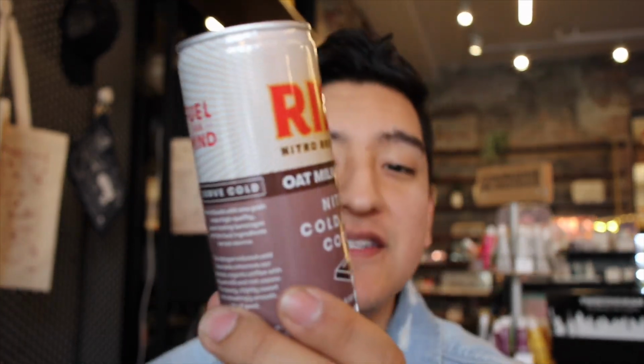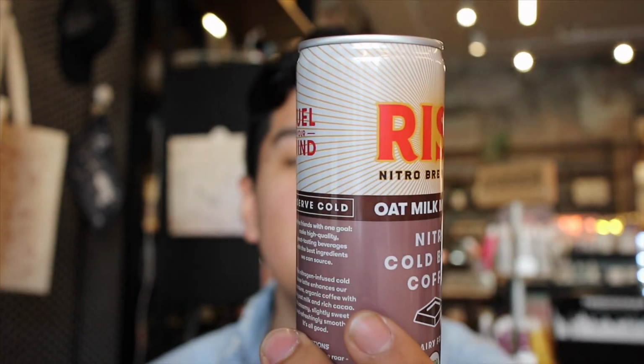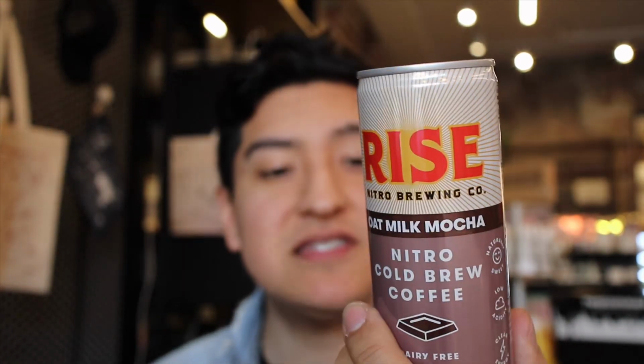Now they do have one that is black that has 180 milligrams of caffeine. This one, because it has other stuff inside, has 80 milligrams of caffeine, but it is still vegan, it is still non-GMO, and there are no nuts because it's not using anything like almond milk or anything like that.